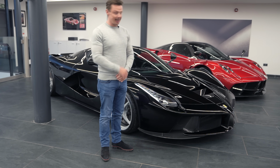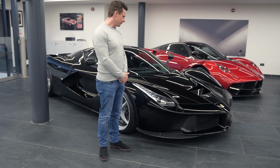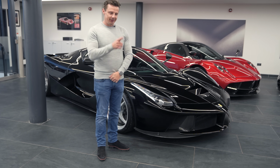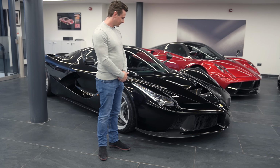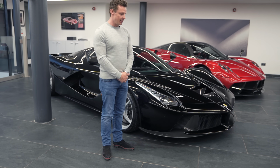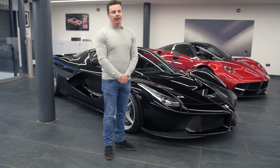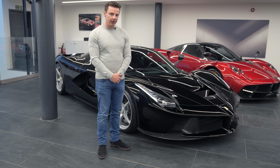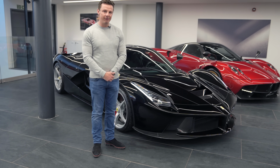So let's see how it sounds, how it drives. I keep looking at this out the corner of my eye thinking, you need one of those. So let's see. This car is a UK registered car with 3,800 miles and is currently for sale for 2.350 million.